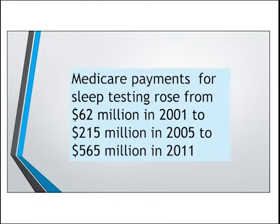So how about money? So let's just look at Medicare. Medicare spent $62 million just on sleep testing, not treatment, in 2001. By 2005, that number was up to $215 million, and by 2011, $565 million.